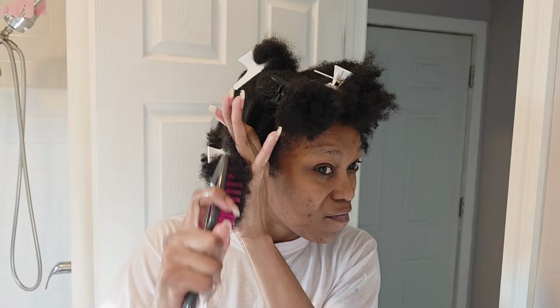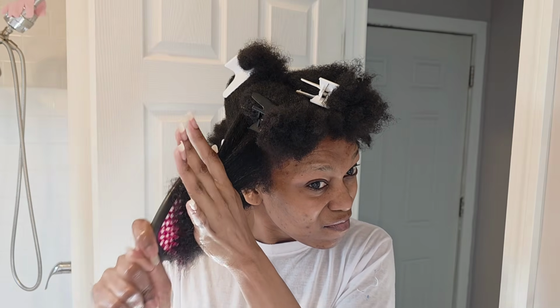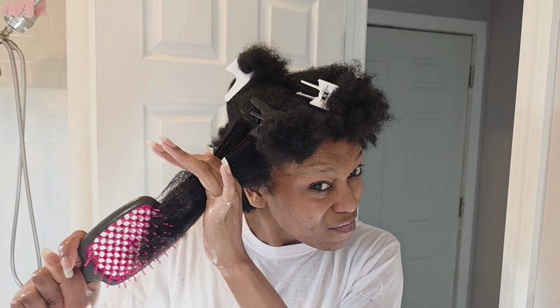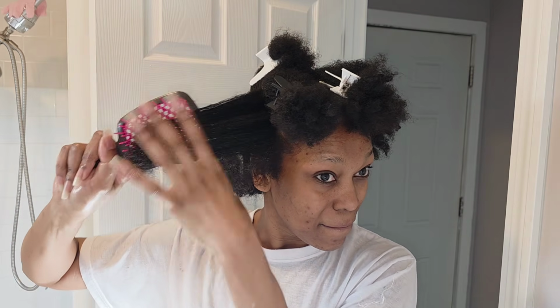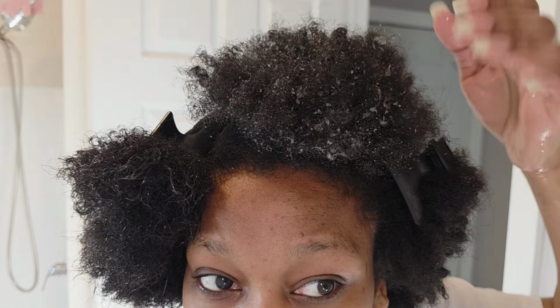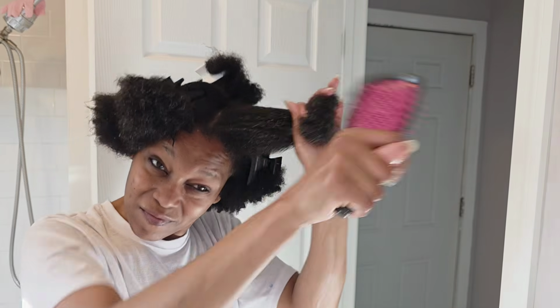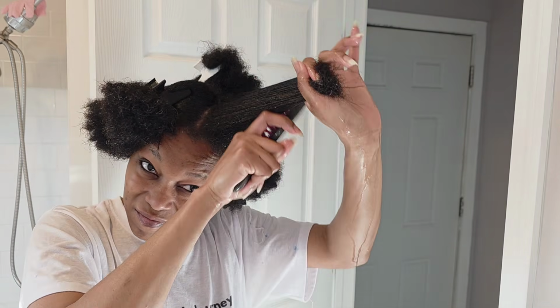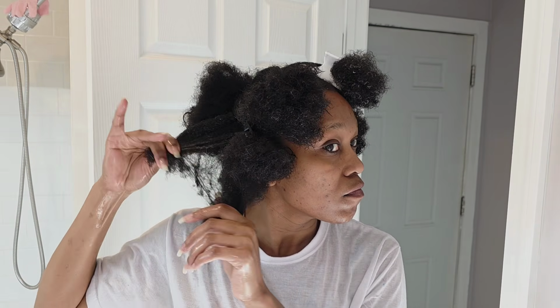Next, I am going to go in and start detangling my hair. And just remember, don't be afraid to section your hair into really small sections. I know it can feel like extra work, but it actually makes a huge difference, sis. The last thing you want is to rush through it in big sections and cause breakage or unnecessary shedding. Right now, we're really focused on retaining length and being gentle so we can actually reach our hair goals. I don't know about you, but I am definitely working my way towards waist length here. So I am taking my time and doing this the right way.